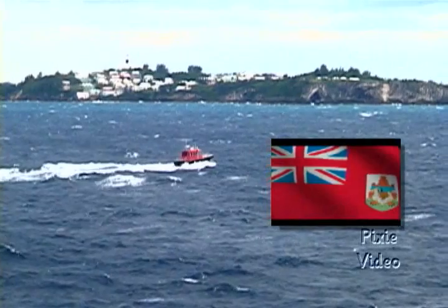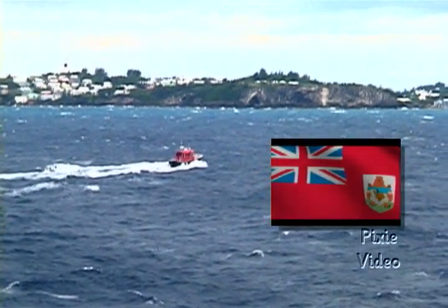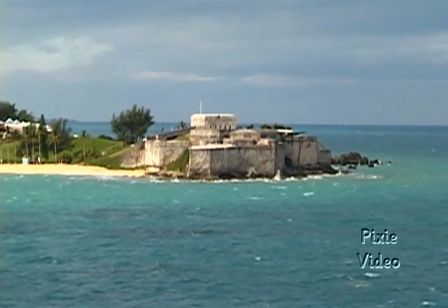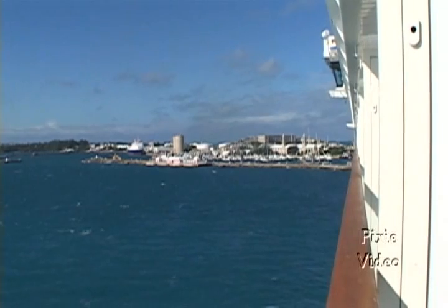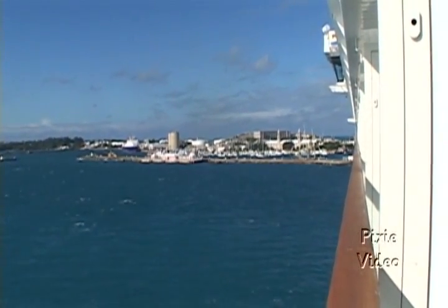We're going to disembark at the Royal Navy Dockyard, more specifically at Heritage Wharf, which is at the extreme western tip of the island. The Royal Navy Dockyard was an active Navy base from 1815 to the 1960s. This part of Bermuda is known as Ireland Island.